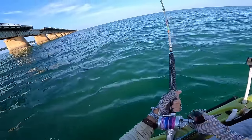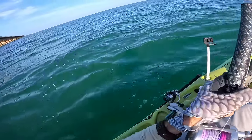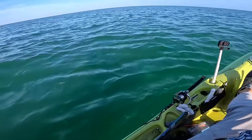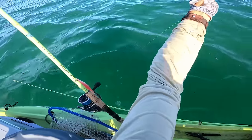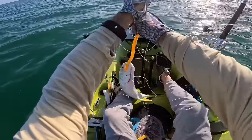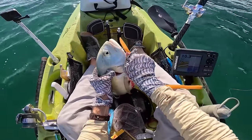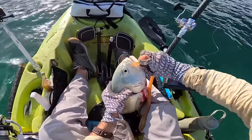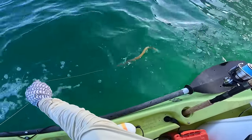We're about a mile and a half out now. So, pretty cool to cover some distance and at least get a decent fish on. Oh, look at that. Smaller jack on the tube. Pretty cool. And I don't know why he's bleeding. I got him right in the corner of the mouth. Sweet. That looks good.